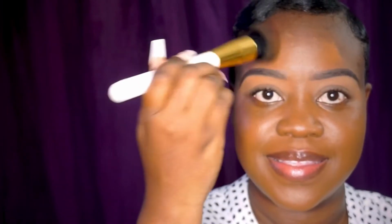So I'm just blending and ensuring that everything is fine, singing my song, one of my favorite songs right now, Blessed Jesus, Hold My Hand. It says, when the storms of life are raging over me, Blessed Jesus, Hold My Hand. So that's one of my favorite songs right now. I'm just singing my Christian song and doing my makeup, two things that I love.